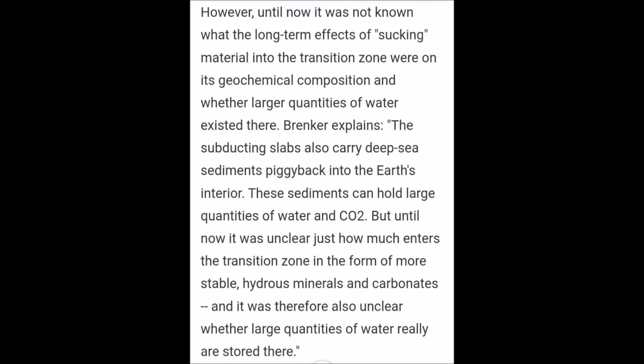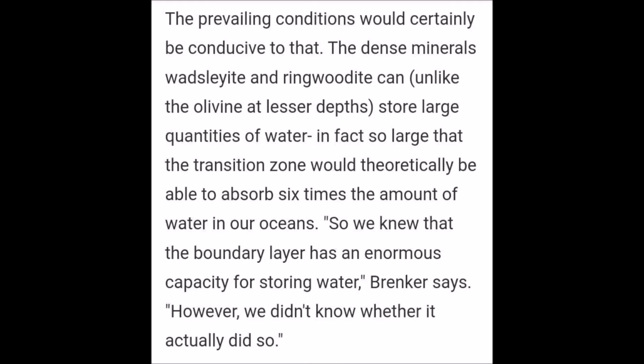However, until now, it was not known what the long-term effects of sucking material into the transition zone were on its geochemical composition and whether large quantities of water existed there. Brinker explains, the subducting slabs also carry deep-sea sediments piggyback into the Earth's interior. These sediments can hold large quantities of water and CO2, but until now it was unclear just how much enters the transition zone in the form of more stable hydrous minerals and carbonates, and it was therefore also unclear whether large quantities of water really are stored there. The prevailing conditions would certainly be conducive to that.